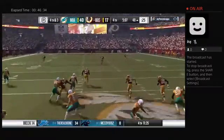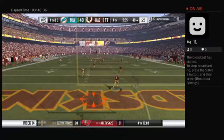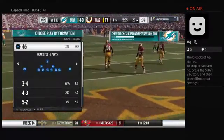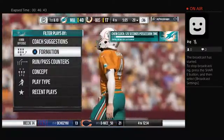He gets this one away, and boy, it's another boomer. And that is much too long. That's into the end zone for a touchback. A look at Washington as they come onto the field.